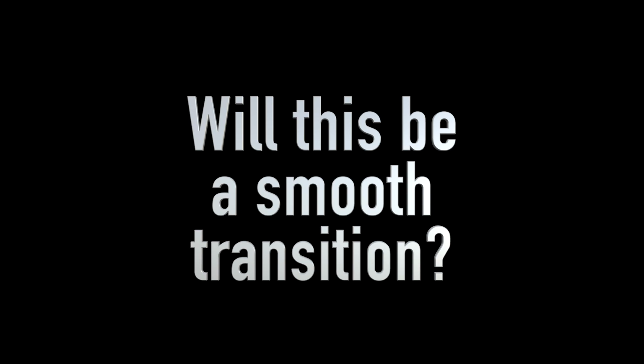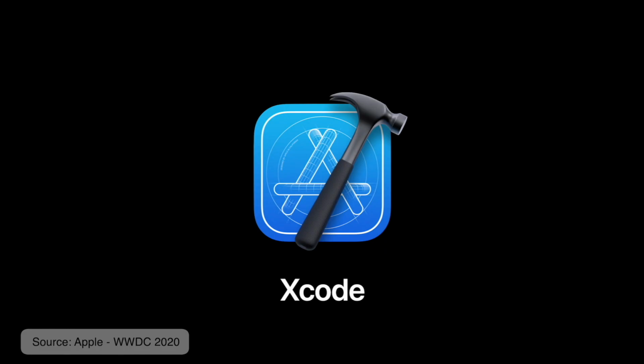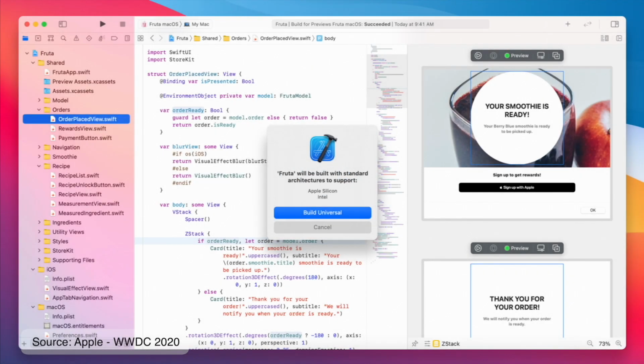Will this be a smooth transition? We'll have to see. See, the issue is that Intel processors talk a different language than Apple Silicon. Intel processors speak a language called x86, while Apple Silicon speaks ARM. And since they're incompatible, Apple's had to come up with unique ways to make this transition seamless. Apple's going to make it easy for developers to update their apps for the new language. Because most developers use Xcode, which is a coding platform for developers to use to code for all sorts of Apple products. And because of that, Apple's able to add in features into Xcode that will make it seamless for even the developer to switch over their app from speaking x86 to ARM.